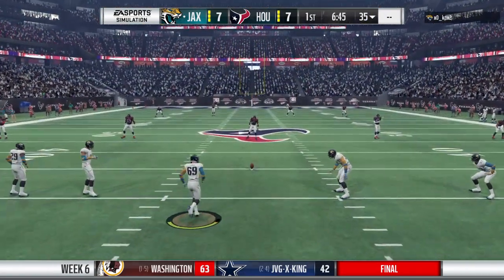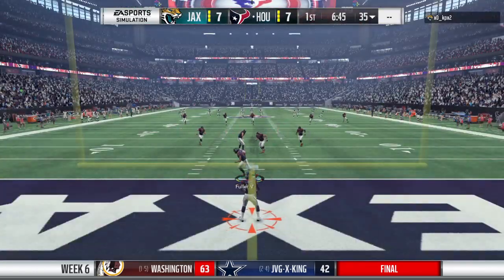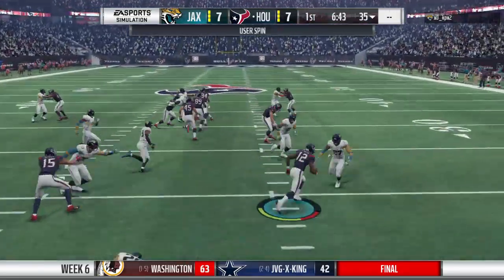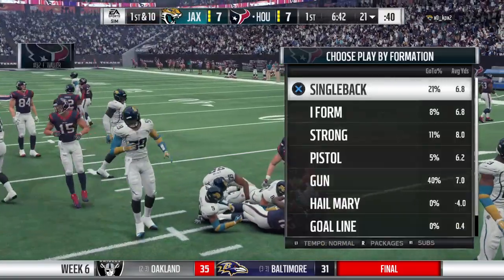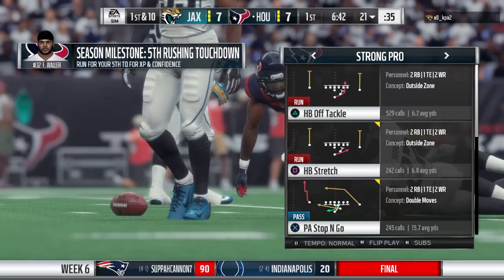So a tie ball game here as the kick's away. That'll be taken in the end zone. Pretty move. And he's able to get it across the 20, but not by much, as he's marked down at the 21-yard line. And now out comes Houston.